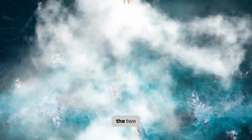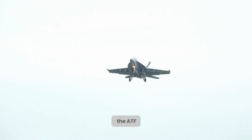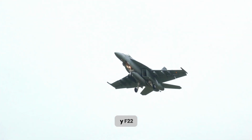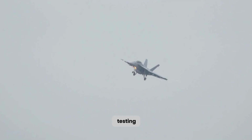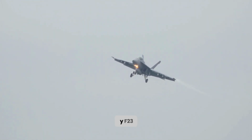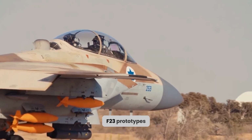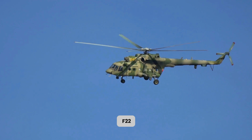In conclusion, the two YF-23 prototypes tested well and checked all the boxes required for the ATF program, and some argue it even beat its competitor, the YF-22, in areas of speed, range, and overall performance. However, after 4 grueling years of testing and evaluations, the YF-22 was selected as the winner over the YF-23. The designers of the two YF-23 prototypes have always remained firm in their belief that their aircraft was superior and more technologically advanced than the YF-22.